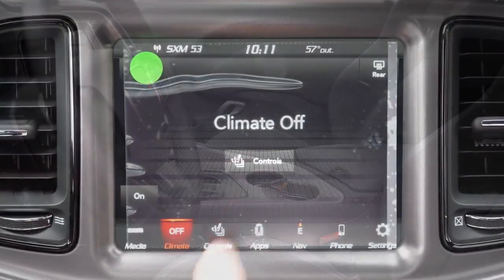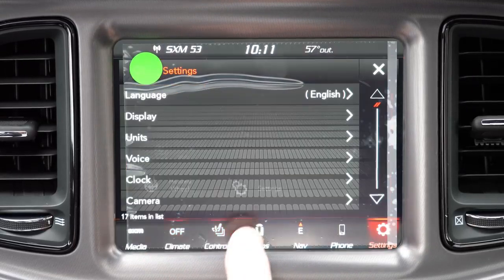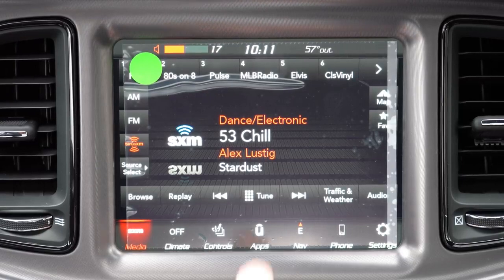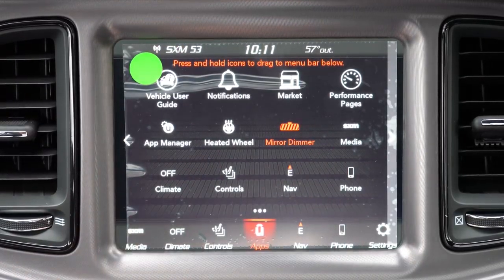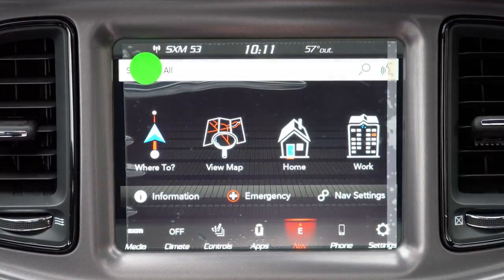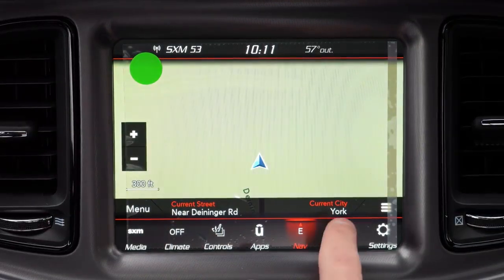But now let's go ahead and take a look at the tech display on this one. 8.4-inch color touchscreen display will come standard. That will of course come with Bluetooth and audio streaming, Android Auto, and Apple CarPlay also coming standard. That's always a big selling point for me, because that means you can hook up your smartphone to the Challenger, and therefore you have free navigation displayed, as well as the ability to like and dislike your Pandora songs. There's a couple other compatible apps as well.